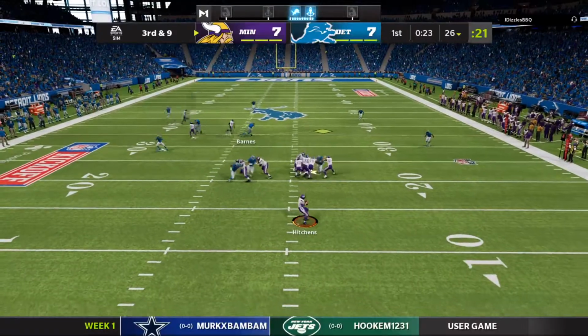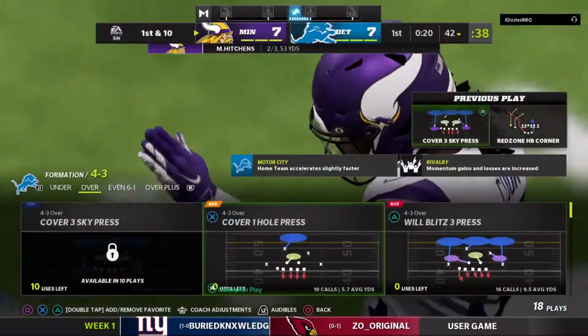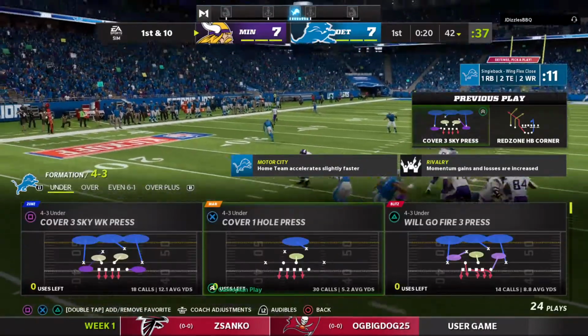On 3rd down, he'll drop to throw. Toward the sideline. Did he keep the feet in? Yes, he got them both down, says the side judge. And that's good enough for a 1st down. 1st down, Minnesota.